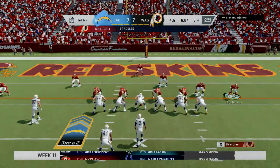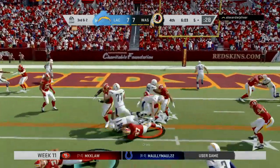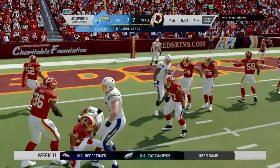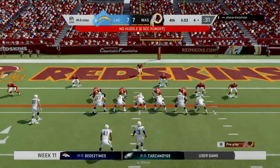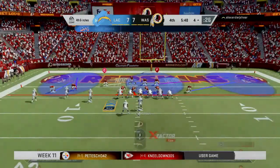The Chargers on 3rd down. They've hit it 50%, 3-6 to this point. This time they face a 3rd and 2. And boy, he is very close to a first down, but from where they're spotting that football, he's going to be a foot or so short.